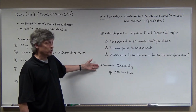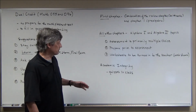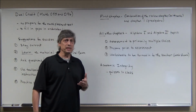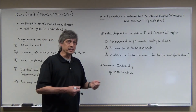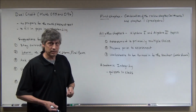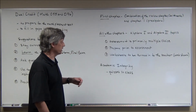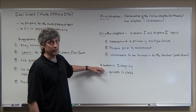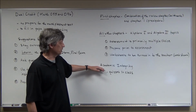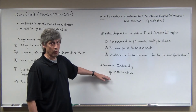I'm able to determine if there is any kind of cheating going on that way, as well as being able to see, for example, if work gets turned into me, and I see identical work, I see identical mistakes, 1 + 1 = 5, and it happens on 5 papers or something like that. So be sure to do your own work. Be sure not to let anybody have your account information so that they can go in and possibly try to copy off your section.